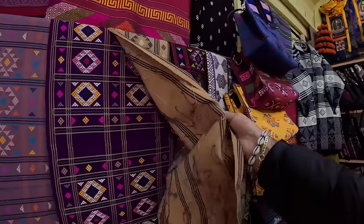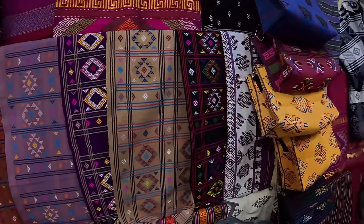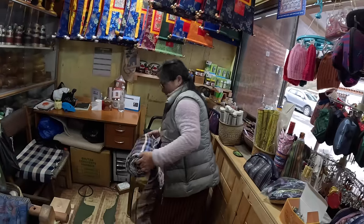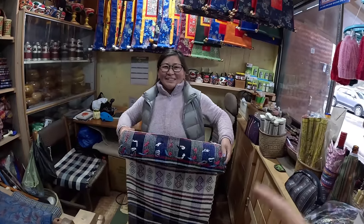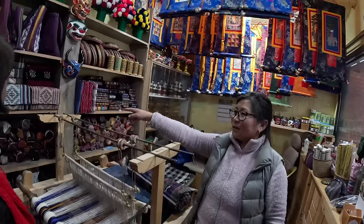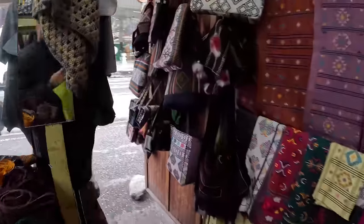Wow, these are so beautiful patterns. This all are handwoven. This is silk? It's a pattern, cotton with silk. All right. Can you show me your favorite thing you made here, please? Oh my god, this is so beautiful. But it's so big. Can you give me something small, but that you made? Yes, it can be like a textile, can be a scarf. Okay. But we bought one bag already. Which other one? This one is not woven by myself.